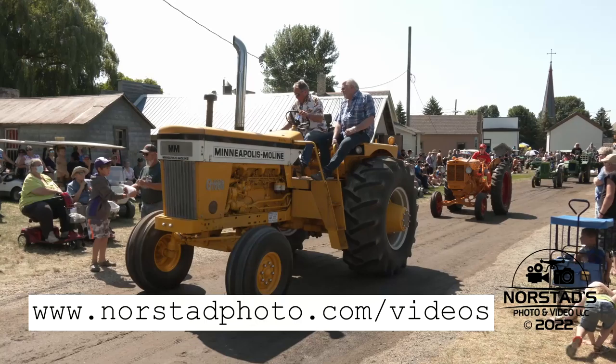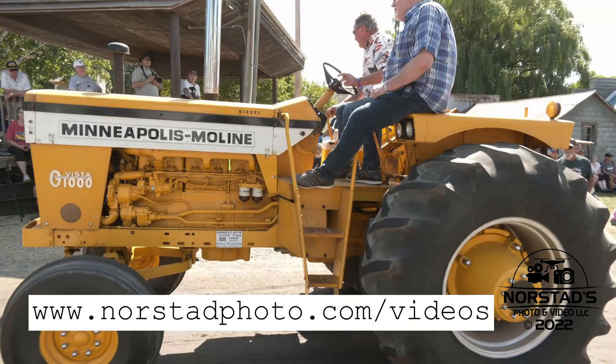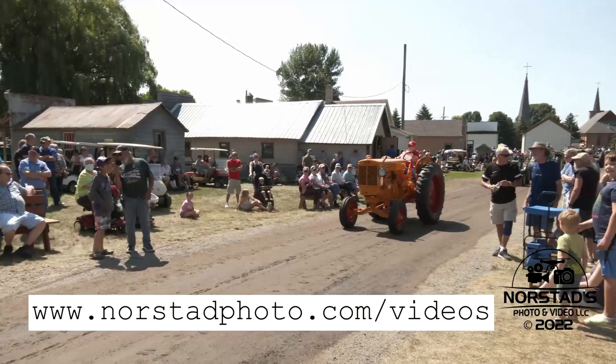G1000 Vista. Vista means it's set up high, so you can see. Jerry Kimmett's G1000 Vista, I think it was built at the Eastern plant, so some local flavor to it. It appears to be an original. Polished paint, and they've got a big straight pipe on the big 504 engine.